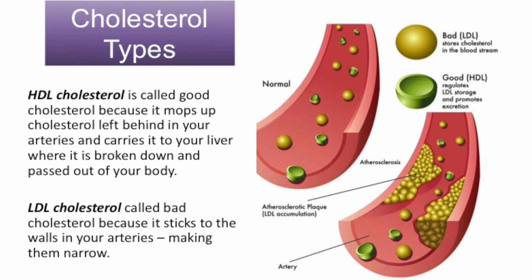HDL cholesterol is a good cholesterol because it benefits us: it mops up this LDL cholesterol, packages it up, brings it off to your liver, and we get rid of it. So it's beneficial if we have higher amounts of HDL cholesterol compared to our LDL cholesterol, to prevent the risk of these plaques forming.